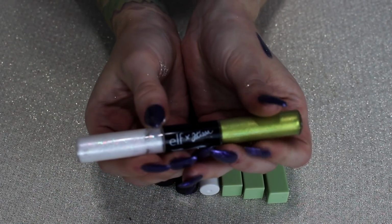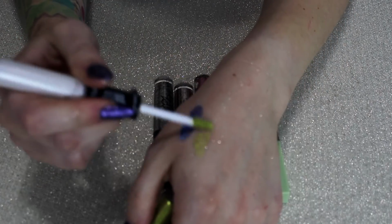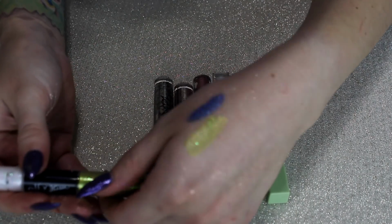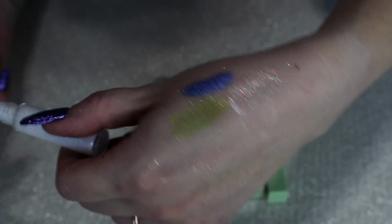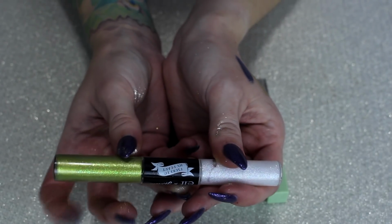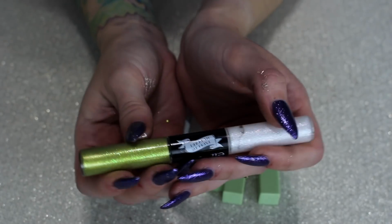This is from the e.l.f. J. Kissa collection. It's their little double-sided glitter thing. I'm debating keeping this one because this side's a chartreusey shadow. It's not really glittery, but it's metallic and cute. And this side is iridescent with sparkles through it. But I don't know if I need to keep it. I feel like I have another iridescent one that I'm gonna show you later, and I just don't really reach for this one enough. Even though I do like this color, I like that chartreusey tone to it, I just don't really reach for it. So I'm gonna give it to a friend.